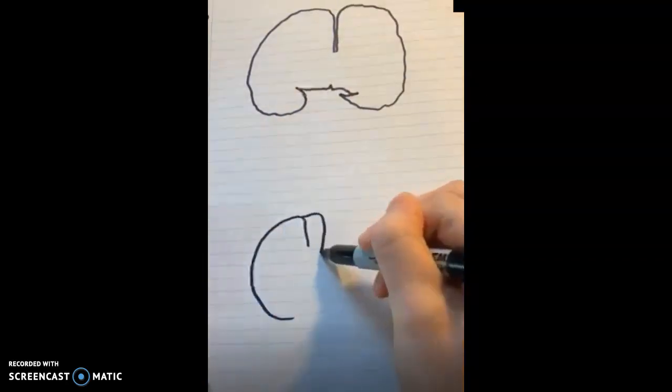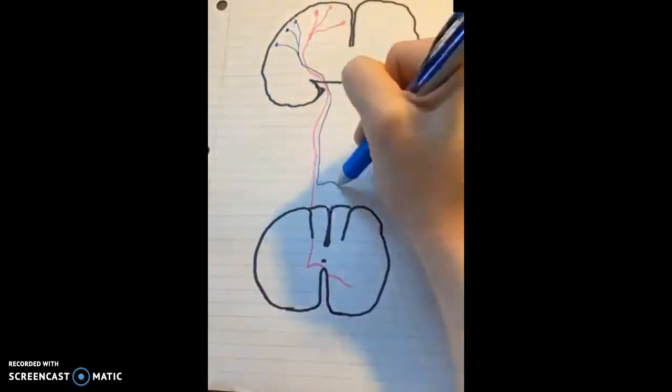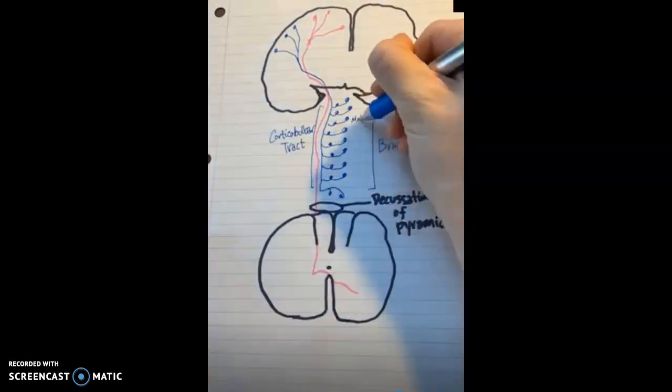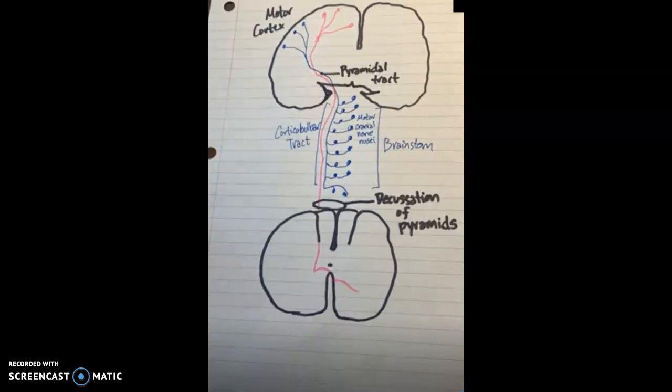Next, I'm going to be talking about the corticobulbar tract. Its job is to control involuntary movement of the head and neck muscles, and it involves cranial nerves 5, 7, 9, 10, 11, and 12. It has alpha motor neurons traveling from the primary motor cortex, premotor area, and primary sensory cortex. It has every parasympathetic nerve except for the first two.